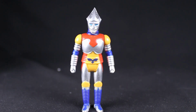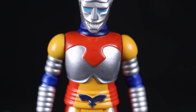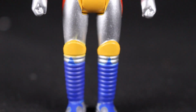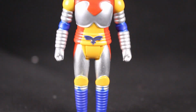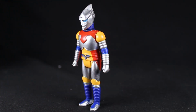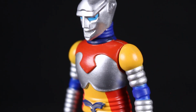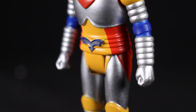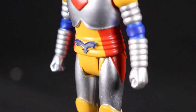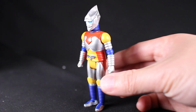Oh yeah, there's Jet Jaguar. This is probably my favorite of the bunch. I love the metallic finish and all the bright colors, and also the blue eyes. The silver is a really nice metallic silver. I think this is the best one they've done so far in the Toho series. It's just a great minifigure, and it even has some articulation, which is always fun. Really nice bright colors and really good sculpture.